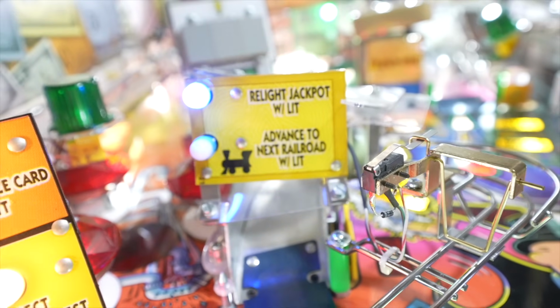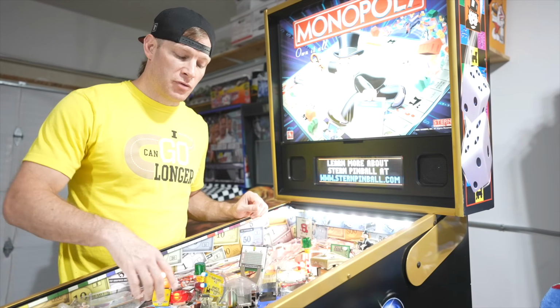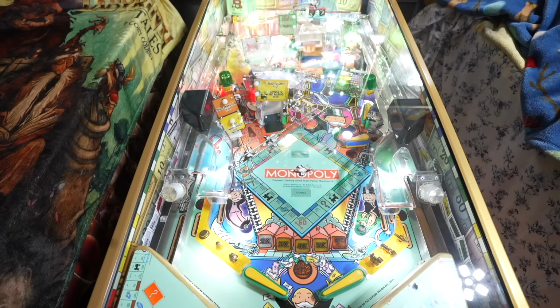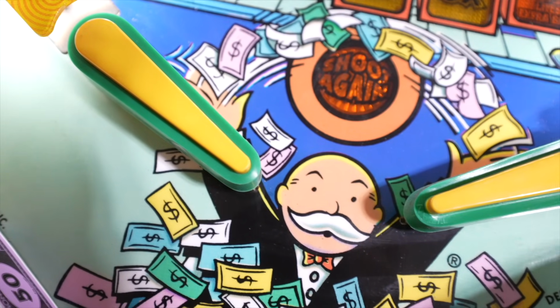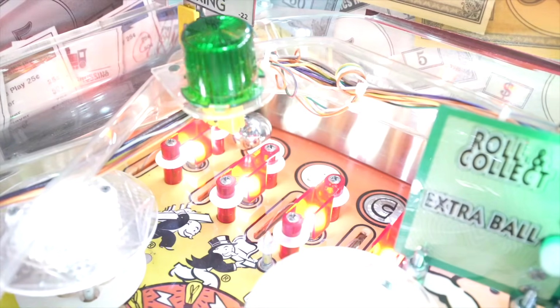Sometimes I do color matching LEDs and inserts, but this one I thought looked a little too rainbowy and hokey on the Monopoly board. It's very tempting to want to color match every single one of those property squares, but once you color match them, it just looks like a goofy Christmas tree. So everything's white in there, and I think it looks good. All Titan rubbers, clear rubbers all out, except for on the flippers. Once I got the LEDs in here, man, this thing really brightened up, which is great.